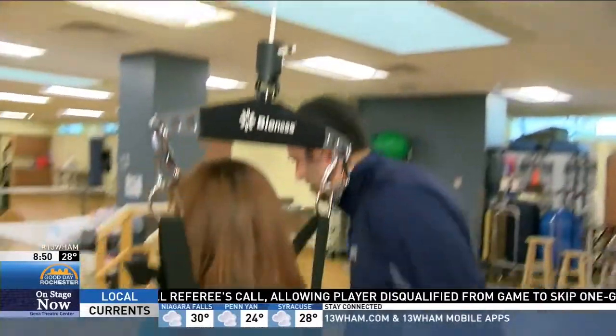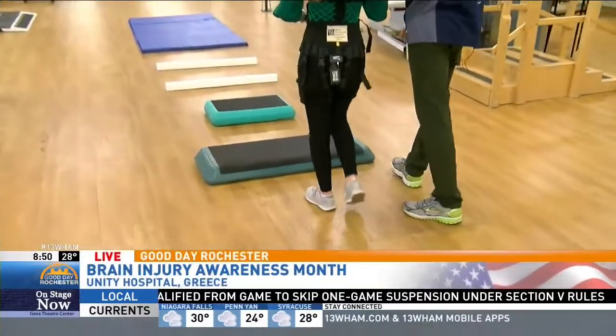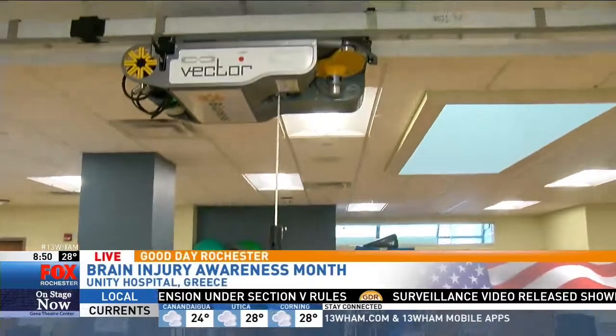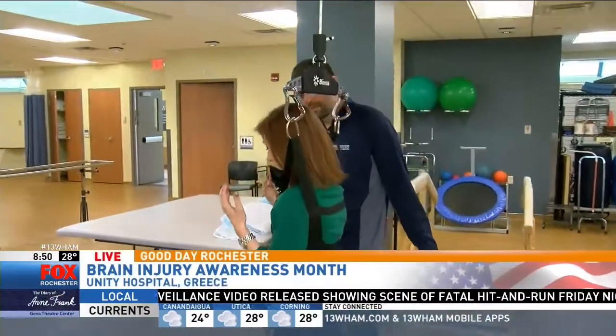So here, what I'll have you do is come up to this first step. You're going to step both feet up to the top of the step and then down the other side. Okay. And this might be something that many of us would take for granted, but how important is being able to walk and maneuver?